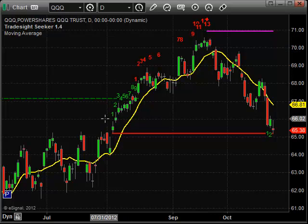So as we've talked about before, there's two components to get an exhaustion signal from the Seeker tool here at Tradesight. The first requirement is that we have to complete the 1 through 9 sell setup phase, which is right in here, depicted by these green numbers above the candles. Once that's done, then we can proceed on to the sell countdown, where we're looking for exhaustion and ultimately a reversal point.